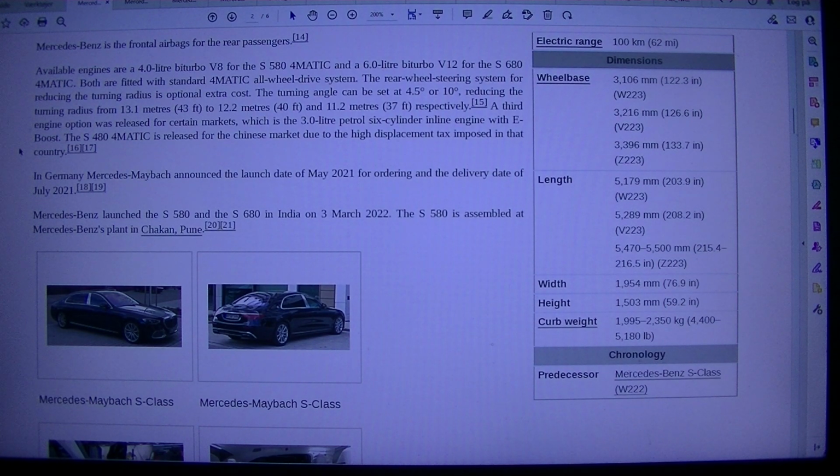The S484 Matic is released for the Chinese market due to the high displacement tax imposed in that country. In Germany, Mercedes-Maybach announced the launch date of May 2021 for ordering and the delivery date of July 2021. Mercedes-Benz launched the S580 and the S680 in India on the 3rd of March 2022. The S580 is assembled at Mercedes-Benz plant in Shaken, Pune.